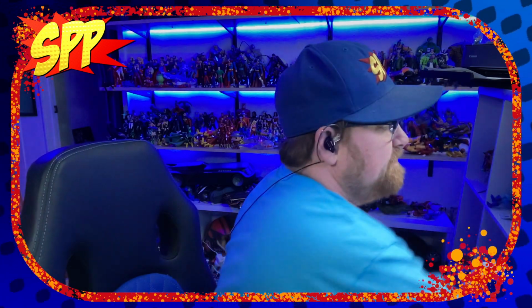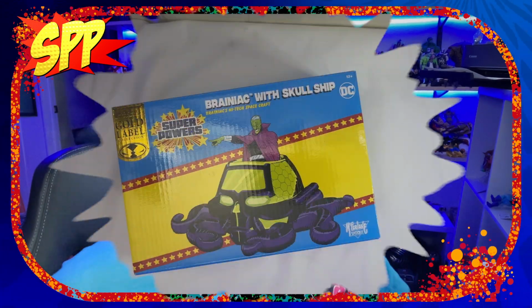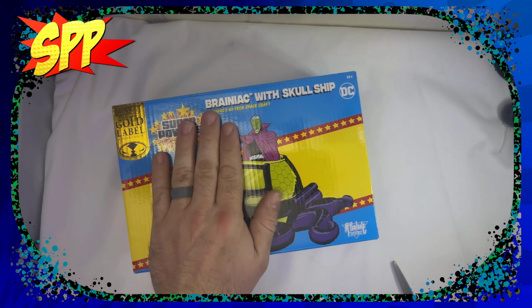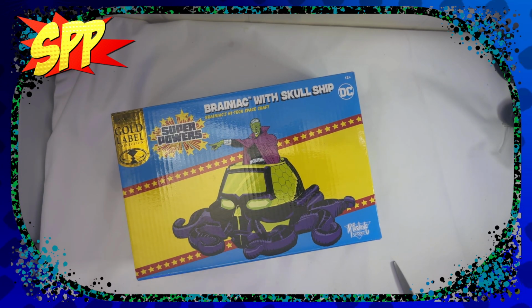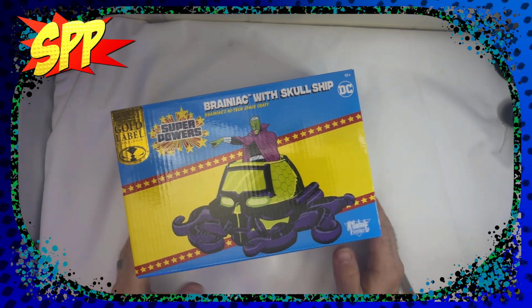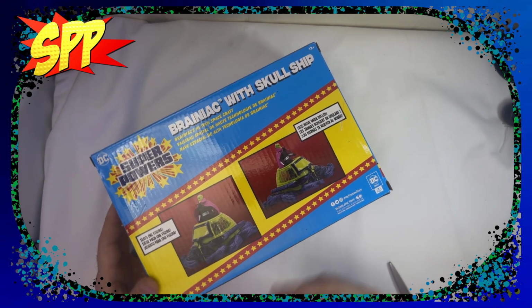And let's throw in our last item, which I've already told you about, but it's the skull ship. It's the gold label skull ship. It's the alternate paint scheme. It's got the different Brainiac with it. Otherwise, the box is the same, except we do get updated photos on the back with Brainiac in the ship because he does come with the skull ship.